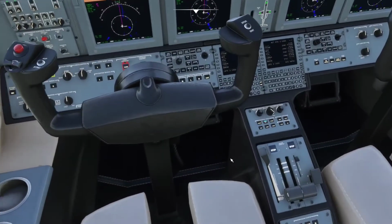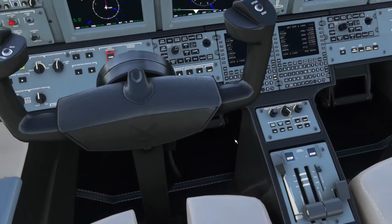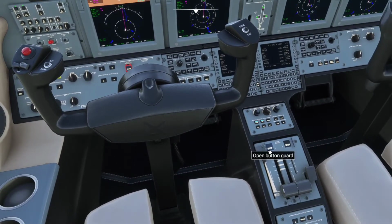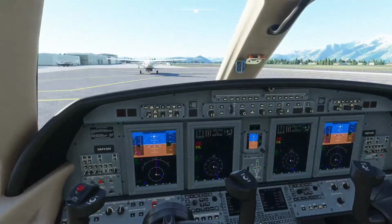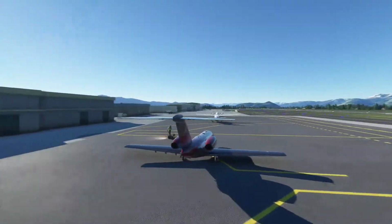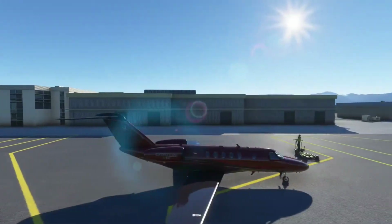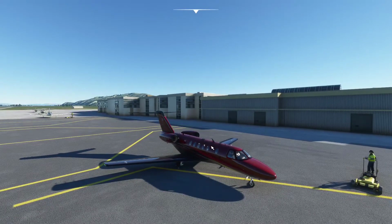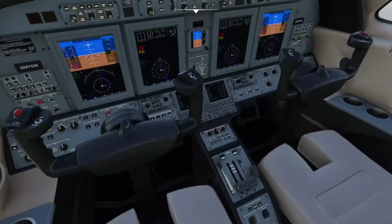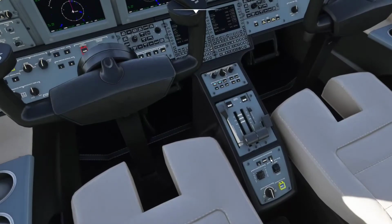So we can now turn on the beacon light. And we can open the engine covers. And we'll just make sure that everything around the aircraft is clear. Except for that guy, but I think he's far enough from the engine, so we are good. So let's start engine number 2.